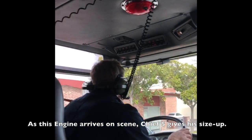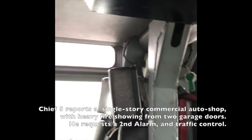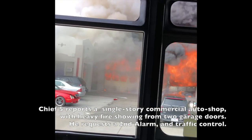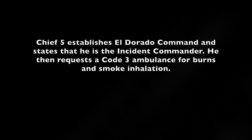Control 2, P5 on scene, single story commercial auto shop, heavy fire showing from 2 garage doors. Just go ahead and start a second alarm. We're going to need traffic control on El Dorado. 10-4. Control 2, G5. I'm going to call this El Dorado Command, Chief Steph's in charge. We're going to need an ambulance also, code 3, for smoke inhalation and burns to the face.